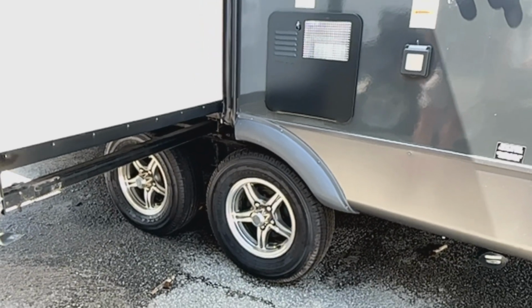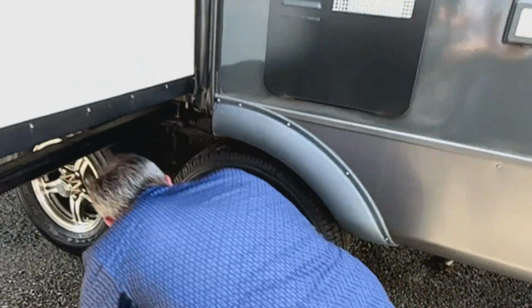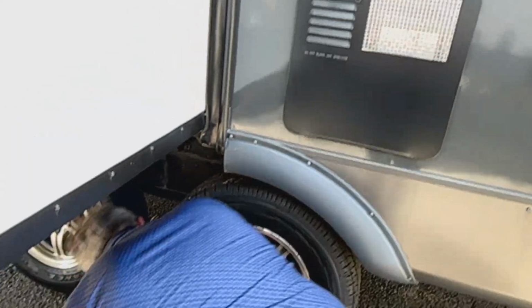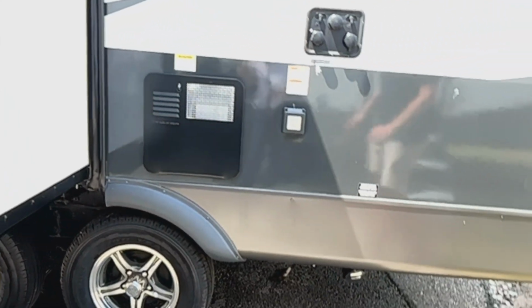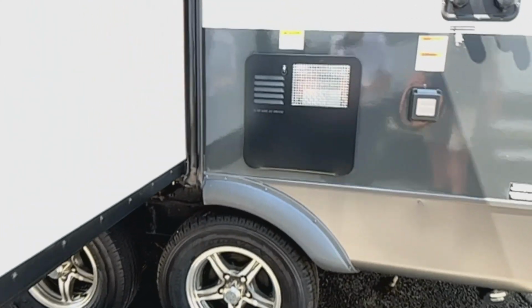Not an upgraded suspension on this? Well, yes, they are. It's a different suspension. They have a different kind of suspension on their own. It's not like the MORryde or the Road Armor. It's completely different, so it looks different.